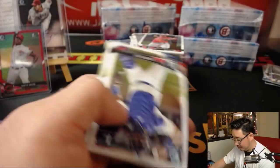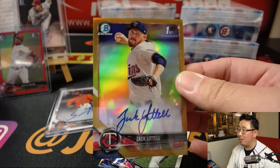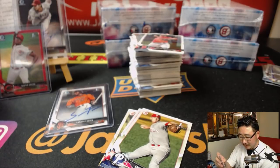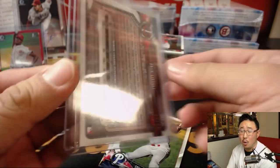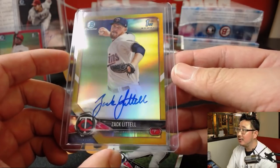We're just gonna have to look at these upside down. I don't have time to do the right side up. All right, and Zach, I want to say Little, but I wonder if it's Littell. I'm gonna go with Littell. Zach Littell, gold chrome autograph, 18 out of 50. That card is gold, Bruce. Bruce with the Twinkies.